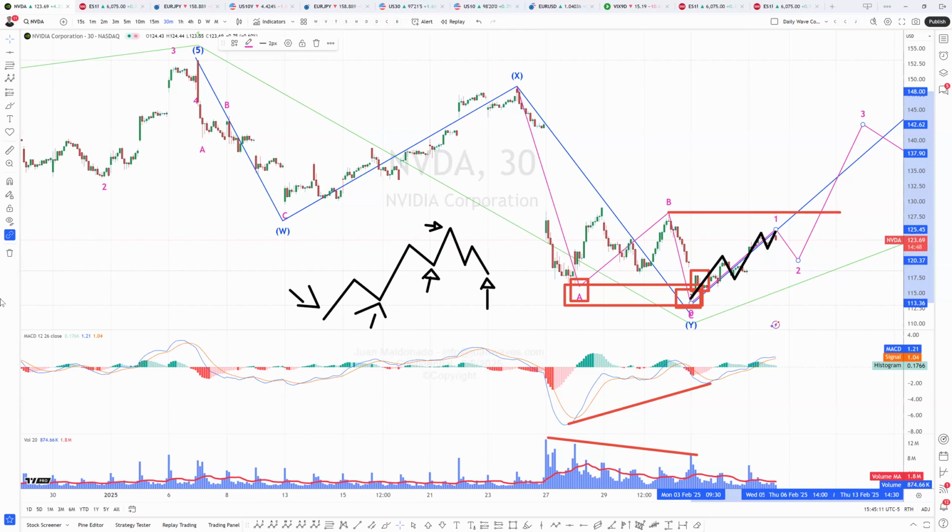And don't forget to buckle up. If you don't buckle up, you can be in trouble, right? It's risky right in the wave 3 without buckling up before, because the wave 3 is a powerful wave. The wave 3 is a fast wave. So just buckle up, enjoy the ride. It's going to be pretty fun because you are going to make a lot of money.